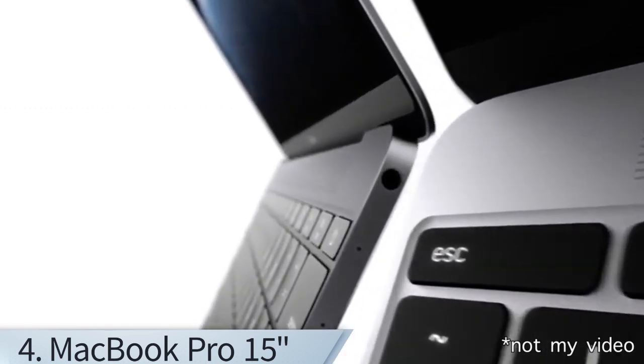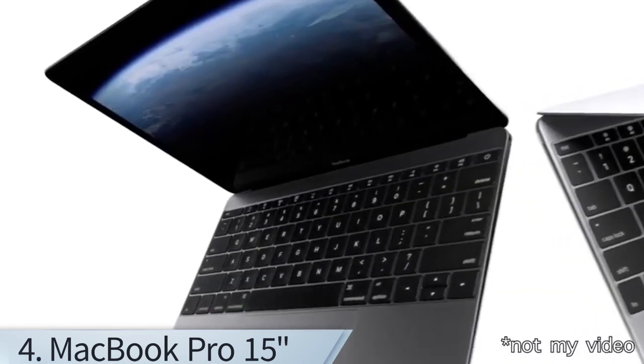To create the new MacBook, we were uncompromising in its design and engineering.